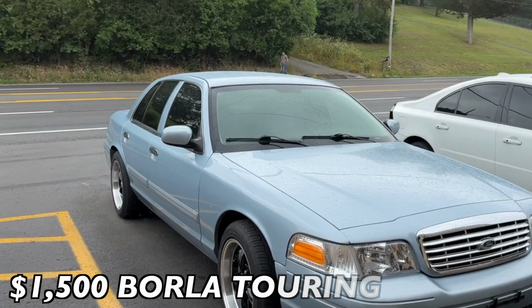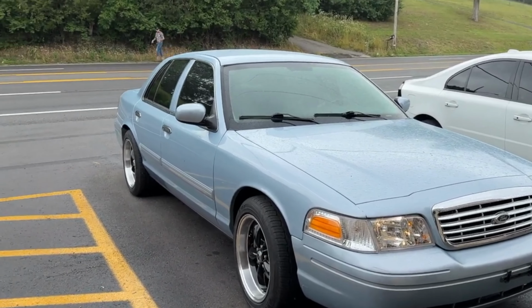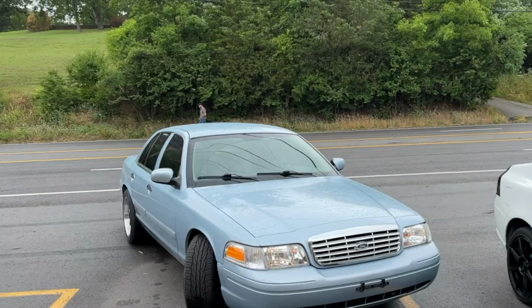4 Crown Vic all the way from Dixon, Tennessee, about 2 hours away. We appreciate them bringing it in. It's got a full Borla kit. It stopped raining enough just to do the video. Good.